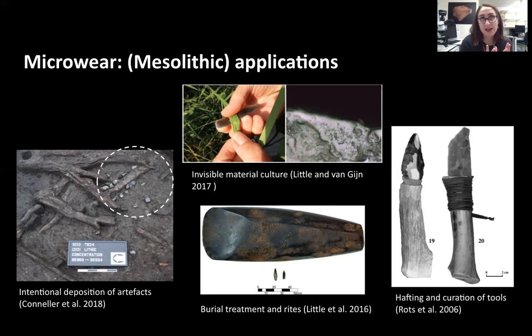So we're seeing almost an aspect of a single activity that has been collated together, and we're seeing this really intentional and perhaps ritual deposition of these artifacts, which was only really possible through microwear alongside spatial analysis and refitting as well. And then we also have invisible material culture that we have been able to evidence, and this is really important for the Mesolithic because we don't usually, especially in Britain, get the preservation of plant remains. So microwear is so important to give us access into these invisible material culture objects or artifacts.